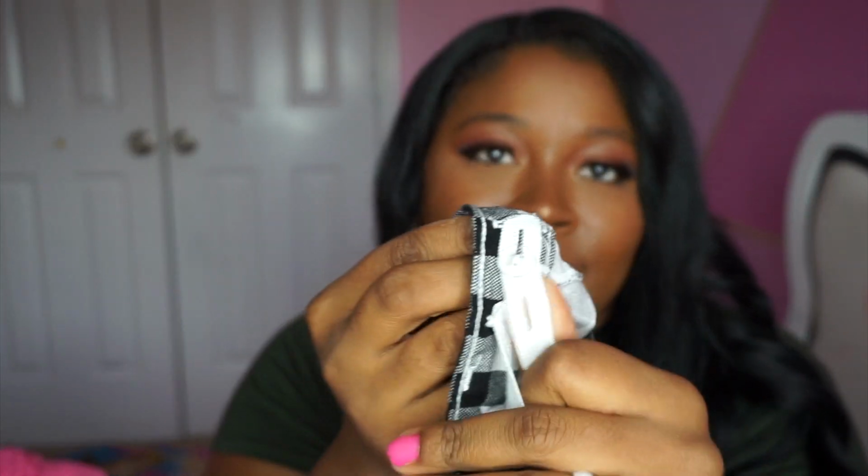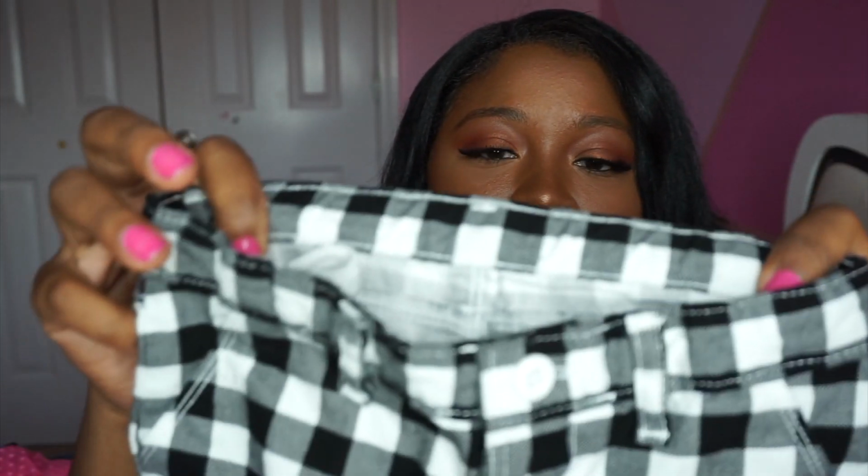What I love about these shorts is that they have the little tie things on the inside to make it smaller. So even though it's a 4T, it still ran kind of big on Noah, but it was perfect because I can bring it in with the ties. I don't know why they don't make all kid clothes like this. Like, I think every kid item should have the drawstrings on the inside.